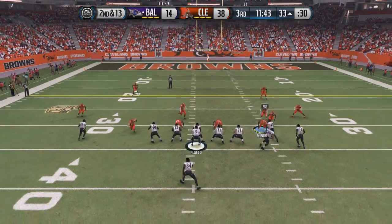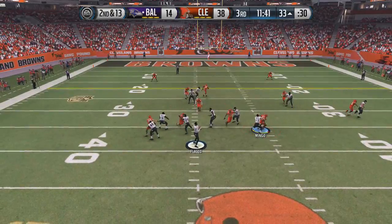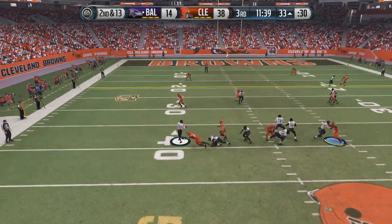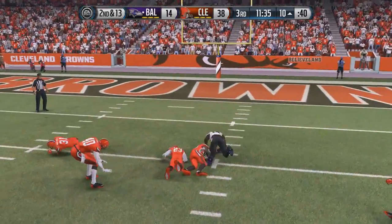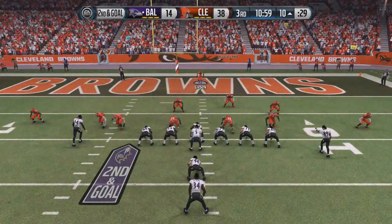Now 2nd and 13. Flacco under center. Talaferro in the backfield. He sits in the pocket. He's under pressure, and he's rolling out to his left side. He throws on the run to a wide open Brown, and he is down at the 10-yard line. And that would later set up 2nd and goal.